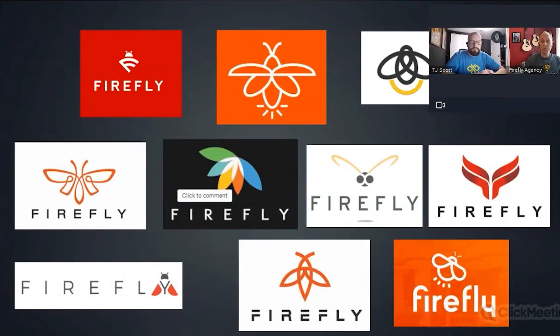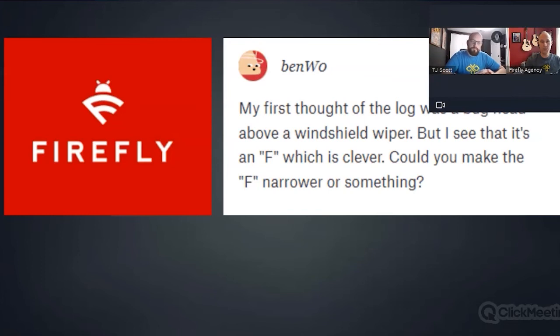And actually, what's neat about this kind of system and other companies that do this is you can then give feedback to the designers. So in the case of this particular image that somebody put together, Ben had this note. He said, hey, my first thought of this logo was that it was a bug's head on a windshield wiper. But I see that it's actually an F, which is clever. Could you make the F narrower or something? So even with these designers, you don't just have to take what they give you. You can suggest things or ask, hey, could you do that with a different font or whatever? So it gives you a lot of flexibility within that process to come up with what you want.